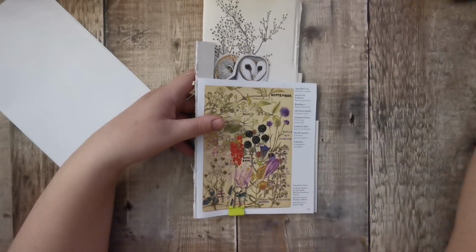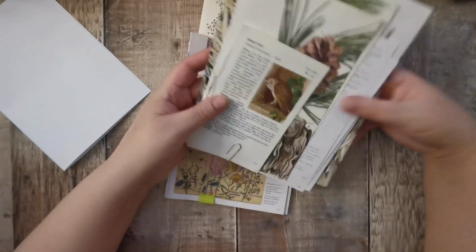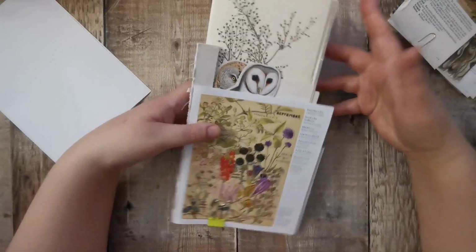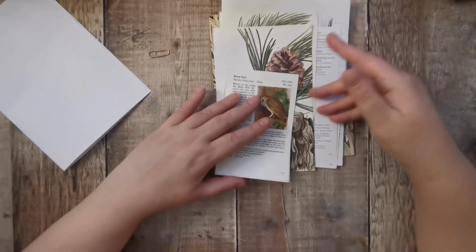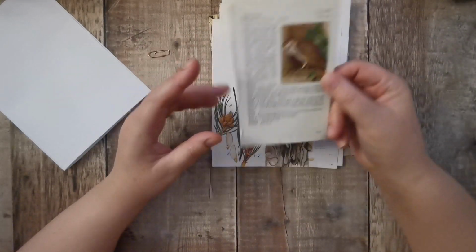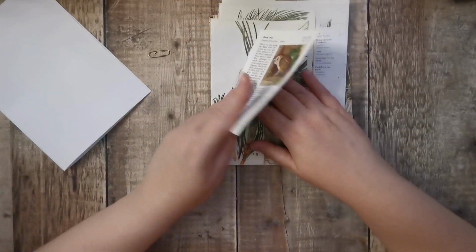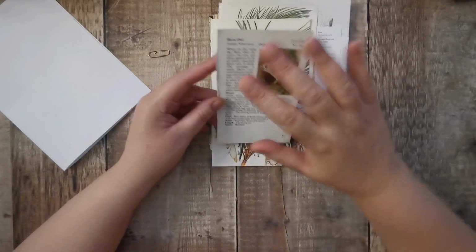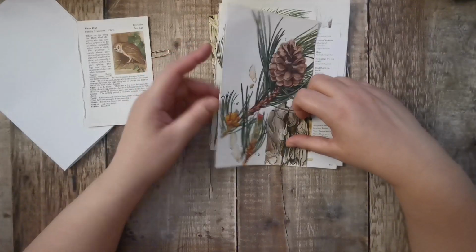So what I did was get 4 or 5 books out, go through them and take out the pages that I thought were woodland, autumn, fall type of look. This pile, I thought, would be perfect for tags and journal cards. This one, I really love. It was just a single sheet. I could have made it into a flip out, but I want to make this into a journal card, so I'll probably just neaten it up and either cover this bottom part or bring it up.